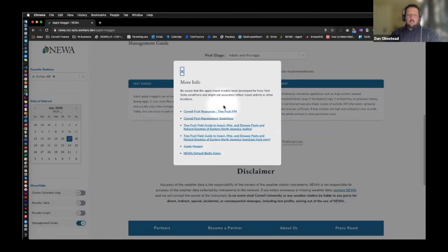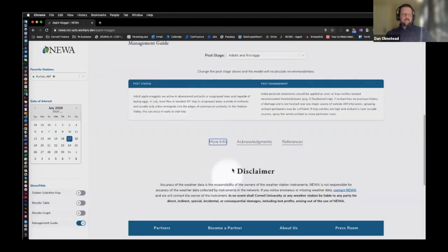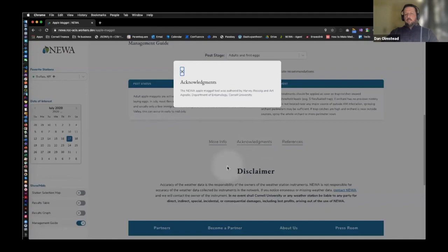For example, you'll see here that we have a lot of Cornell resources listed for Apple Maggot, but if you happen to be in another area, say Michigan or Ohio, and there are local resources available, you will see those instead of our New York information. So keep that in mind. Always look at more info for context and additional information.